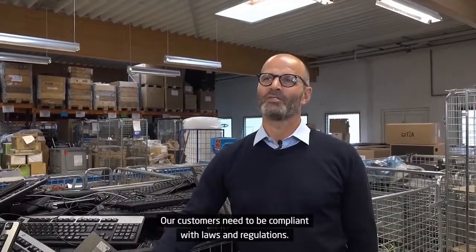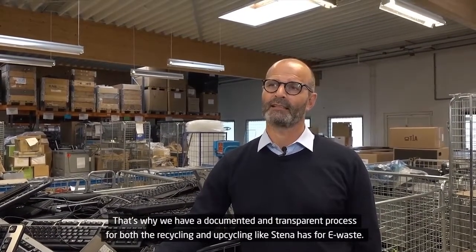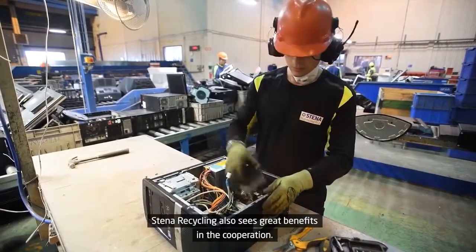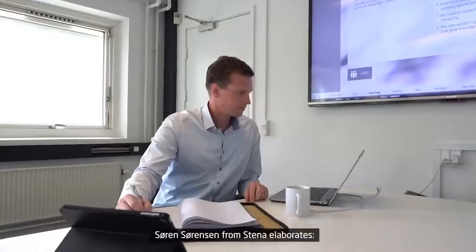Our customers need to be compliant with laws and regulations. That's why we have a documented and transparent process for both the recycling and upcycling, exactly like Stena has for e-waste. Stena Recycling also sees great benefits in the cooperation. It's about lifting waste up the hierarchy. Søren Sørensen from Stena elaborates.